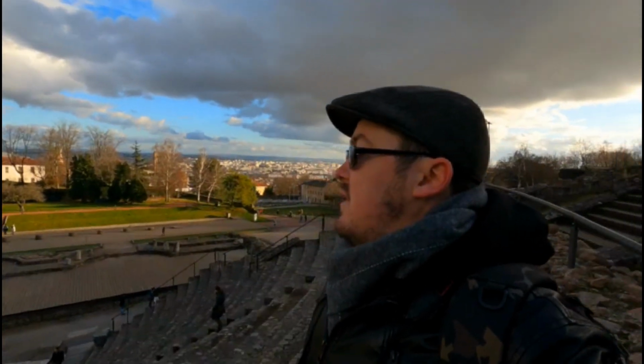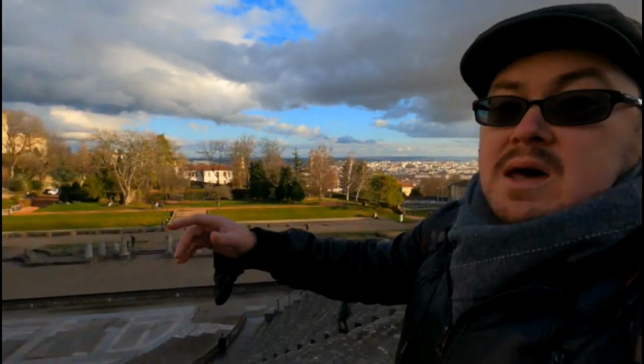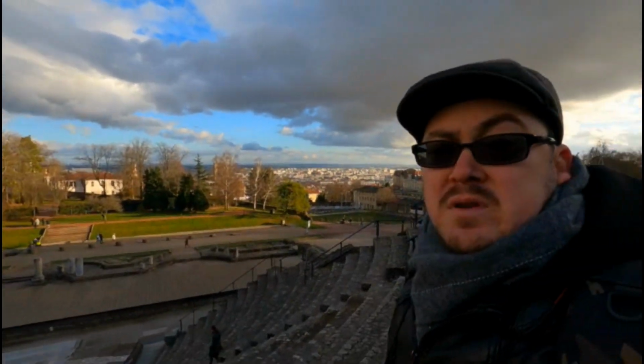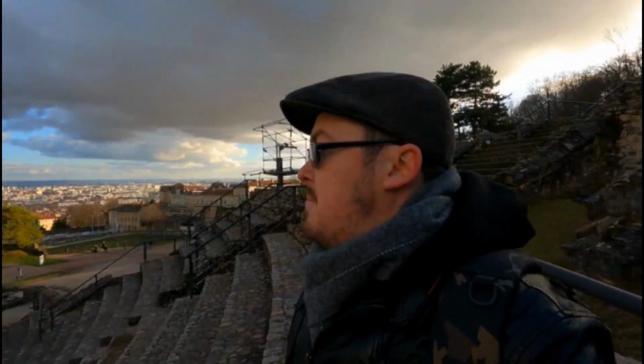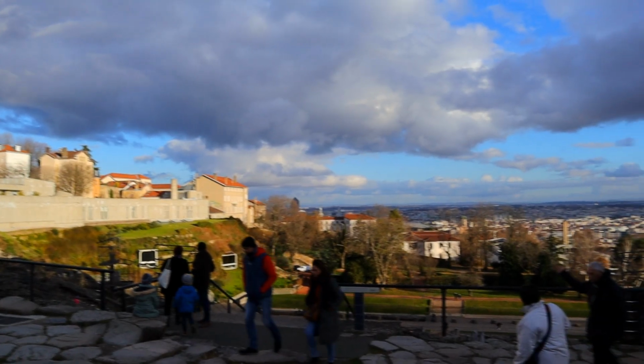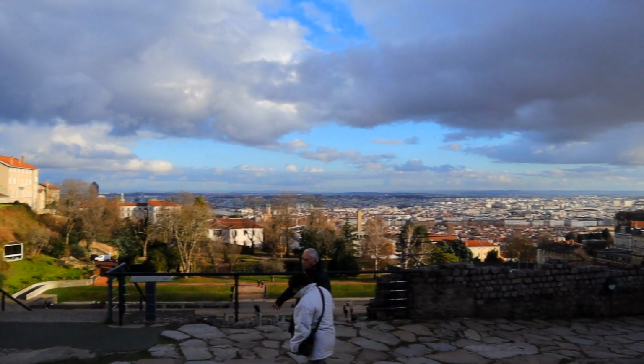I love this kind of stuff. They do have a museum that's over there along that side. I think it's about 12 or 13 euros to get in, but it is a really, really nice area. This area right here, the theater, is itself free. You just walk up. You can take the funicular up, or you can just walk up the hill. It's a bit of a hike, but it's well worth it. Definitely for the views, in particular, of Lyon.